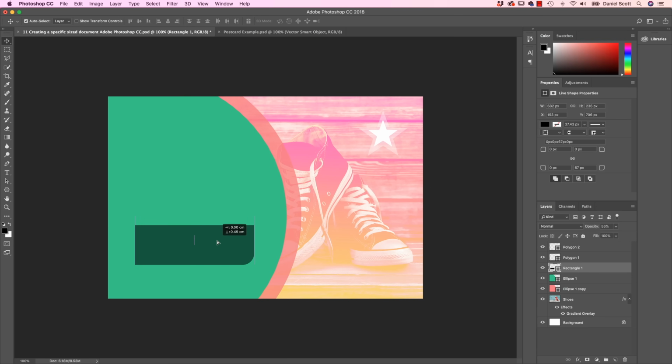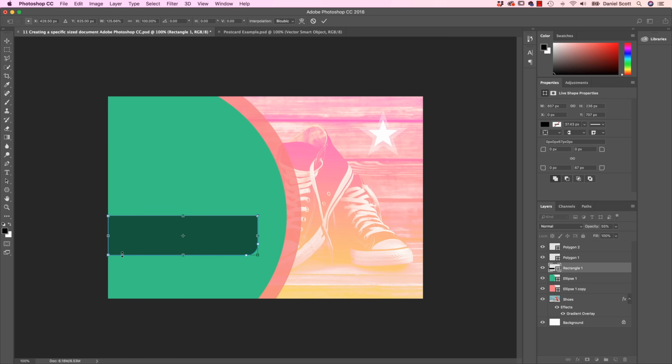Last thing I want to do is I want it to be longer. So I'm going to use my Command T on a Mac, Control T on a PC, and just drag it out. And the cool thing about live shapes, can you see that corner is still preserved? It doesn't matter how long, it doesn't distort. Okay, so I'm going to just drag it so it's off. Even past the edge, it doesn't matter. Enter on my keyboard to finish it, and I'm going to use it as an off page into the bleed type box.